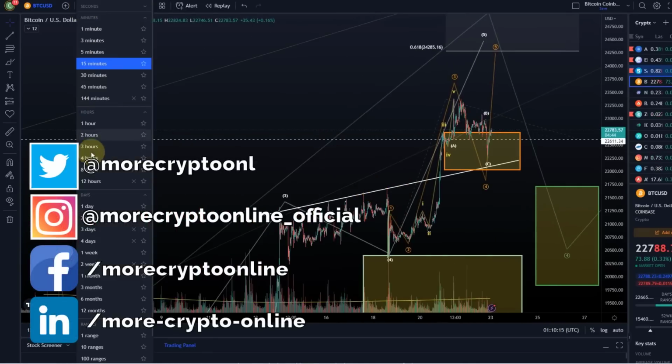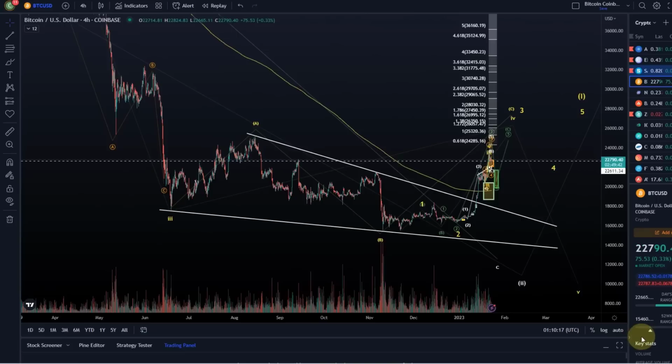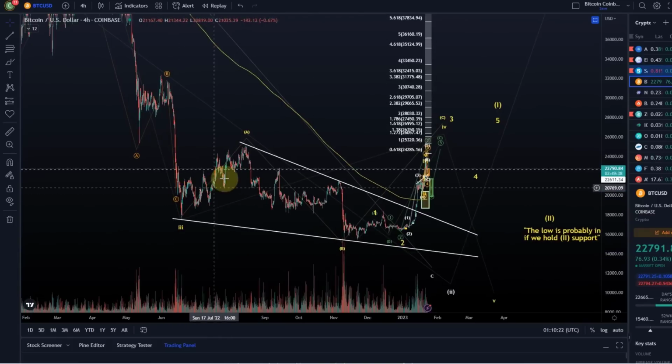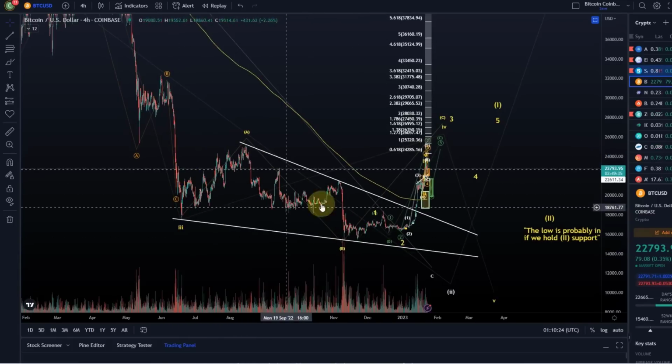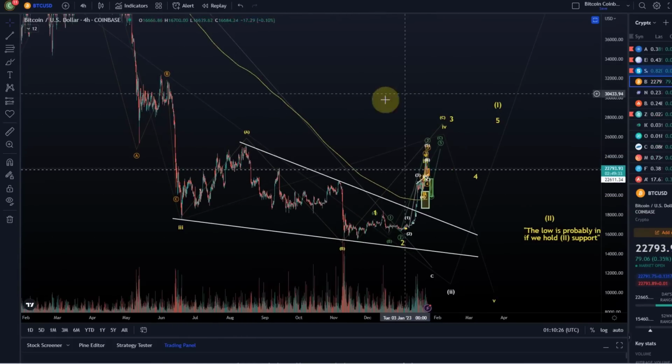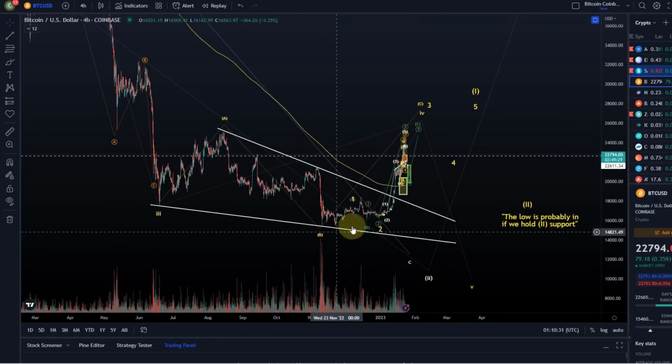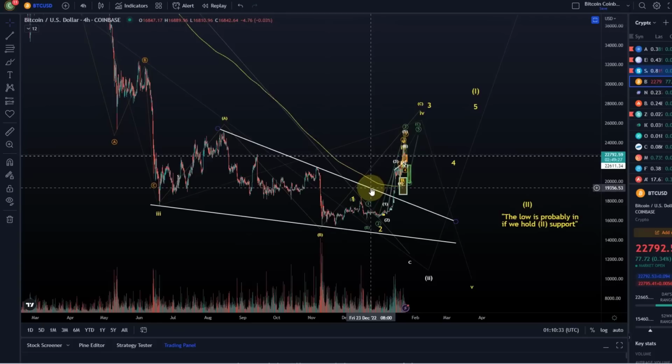Let's first of all maybe today start at the 4-hour chart. I just wanted to talk about where we are here and how we have been moving since the June lows. Because the current wave structure, obviously we've broken above the 200-day moving average.